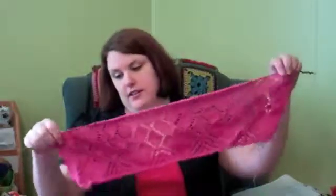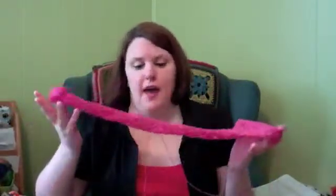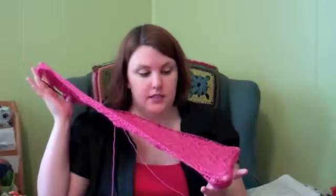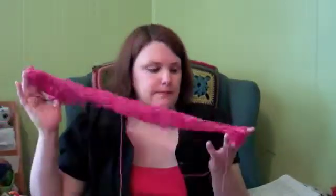So I started my stole, or it's called a rectangular shawl. It is the Arabian Nights rectangular shawl, and it is a new pattern out there. And it is in the pink lace. It is Knit Picks Gloss Lace in the Rouge colorway, and this is a discontinued colorway. I don't know how long they'll have it.